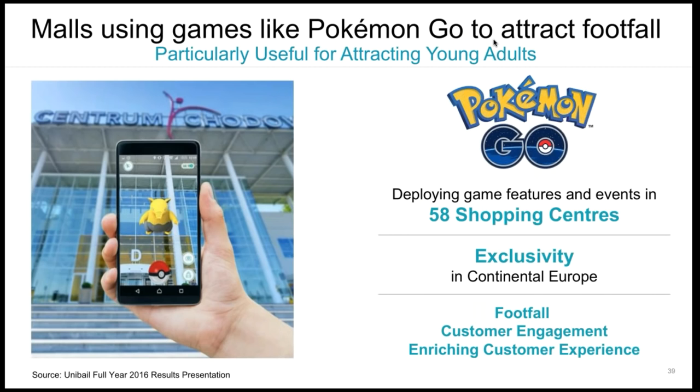And then games as well. Younger people love playing games, and this game is saying that for you to play it, you can't play it sitting at home. You can't play it on your couch. It actually encourages people to move, and it's more like a virtual game. So Unibail Rodamco has got exclusivity in Europe, where for you to download maybe the latest monster, you have to go to their mall. And you see lots of people walking around trying to catch these monsters as well.